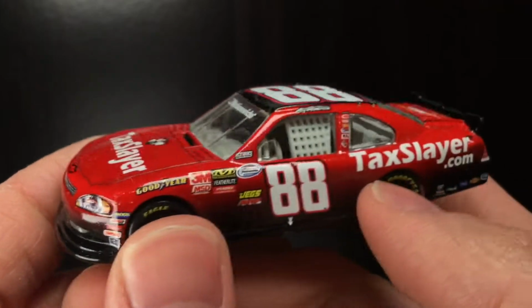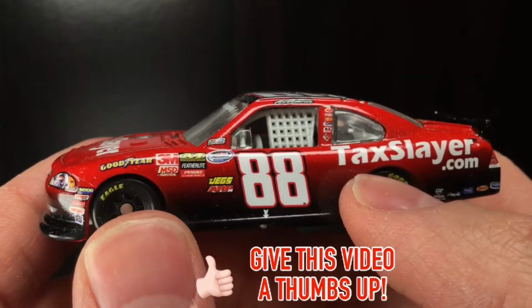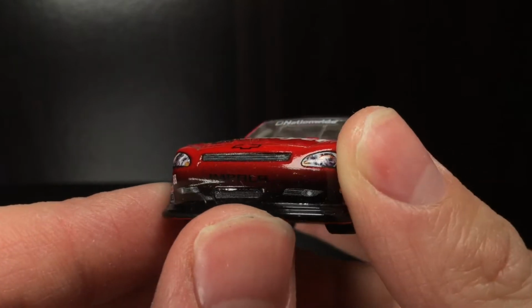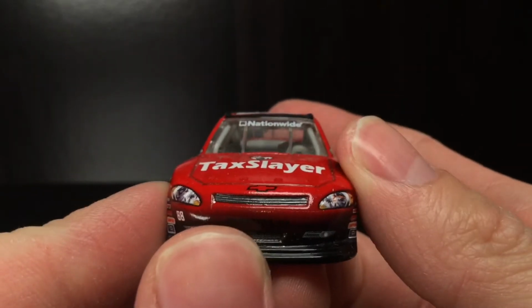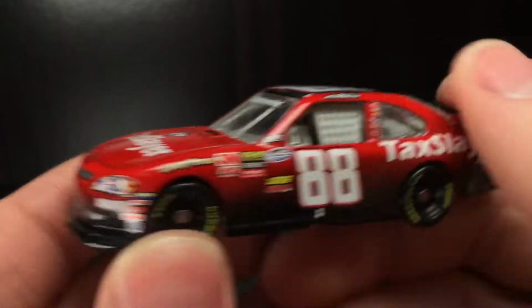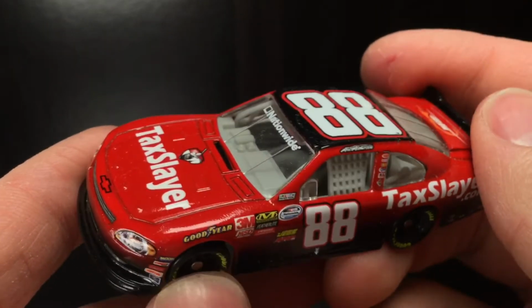Alrighty, folks. Here is ARIC ALMIROLA's 2011 TAXSLAYER.com Chevrolet what? Impala? You could barely even read that. I mean, heck, you could call this, I don't know, does that not look like a catfish? Does that not look like a '98 Ford Taurus catfish? I'm just saying.